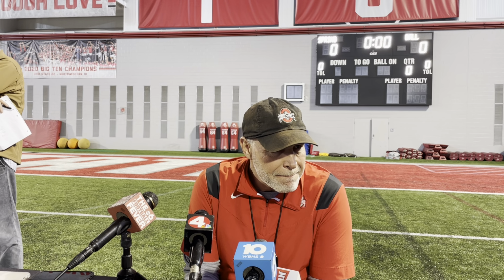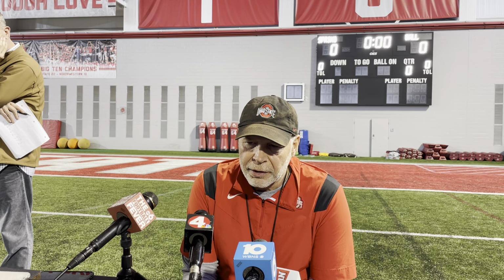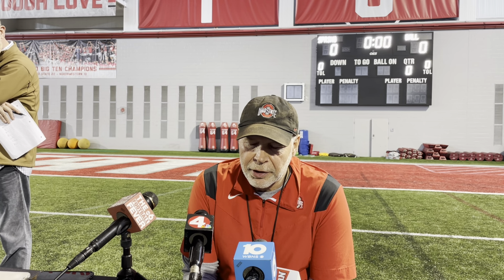Jim, just observing, it looks like Josh Proctor's come on this spring. What are you seeing out of him? Do you see a renewed resolve, or what do you notice? I'm seeing a focus, a determination. Josh is a really great kid to be around, and I think he's become extremely serious this spring. He knows it's his chance. He's running out of time.